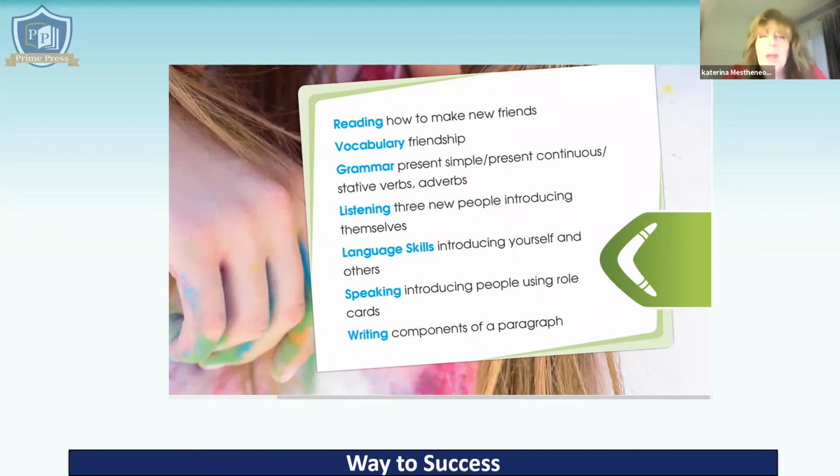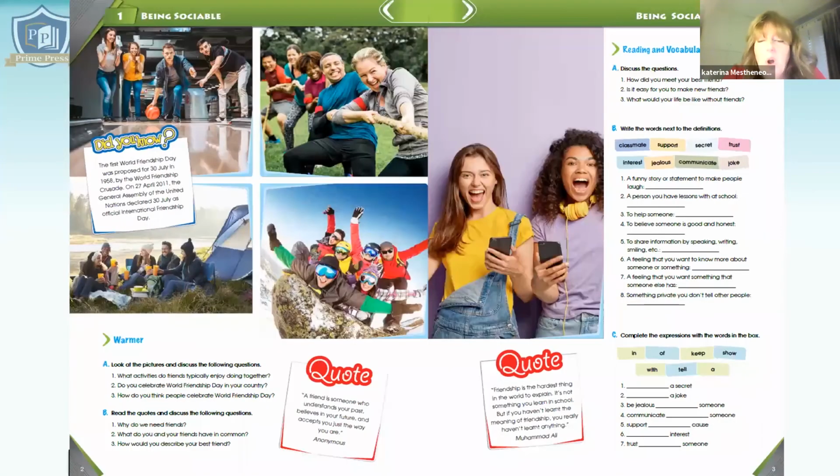The next spread is the introductory warmer spread. This contains different approaches to getting the students warmed up. There are visuals, there are photographs, there's the did you know section, there are quotes to be discussed, there are questions here, and hopefully this will generate enthusiasm and some vocabulary to deal with the rest of the unit.